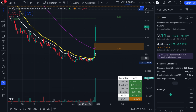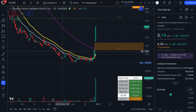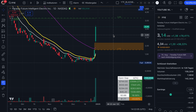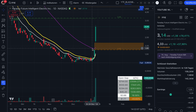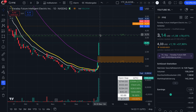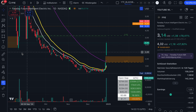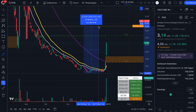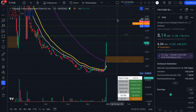We have some resistance here, of course, with the EMA lines, but as soon as the price left the $1.60 range, we gapped up, and this is of course a bearish thing, guys. I will talk about that later. We gapped up, and now we broke these price levels to the upside. So what is the potential next price goal? If we now just talk about an algo squeeze, we can see in total we're squeezing now more than 300%. Very nice. Nothing special, of course, guys.